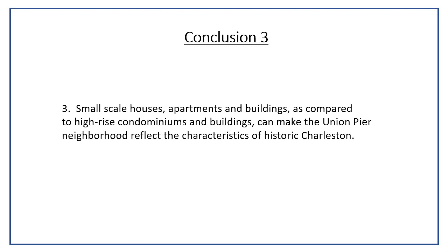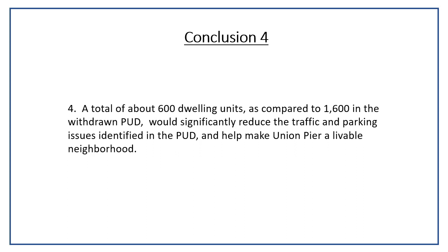And these small-scale houses and buildings can make the new neighborhood much like historic Charleston. And compared to the 1,600 dwelling units in the withdrawn PUD, the traffic and parking issues would be substantially reduced.